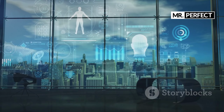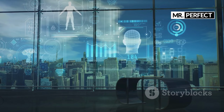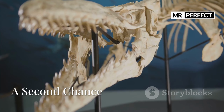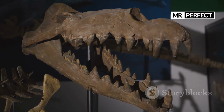Our legacy is not just in technology, but in the wisdom and compassion behind our choices. Future generations will ask what we chose and why. Bringing back the dire wolf is not just a second chance for one species. It's a second chance for us. It's a chance to learn from our past and create a better future.